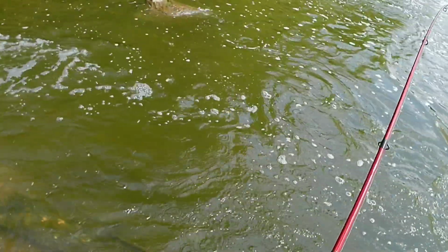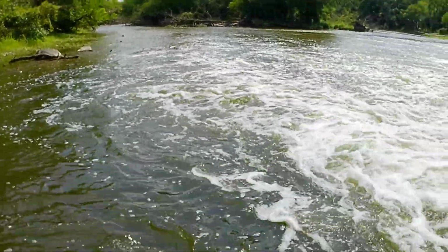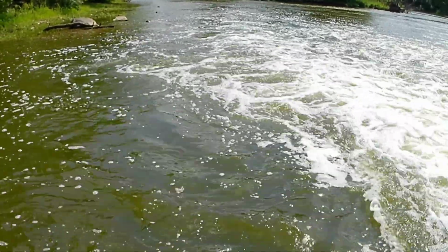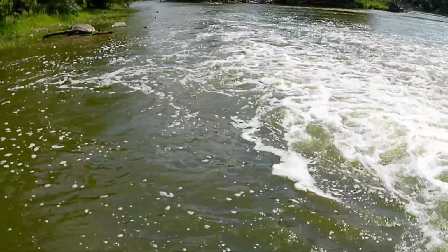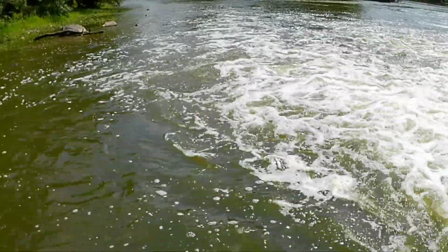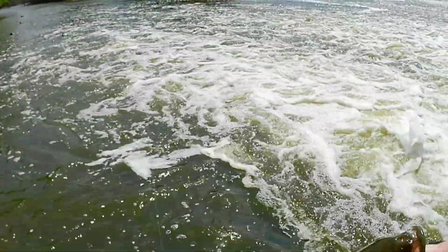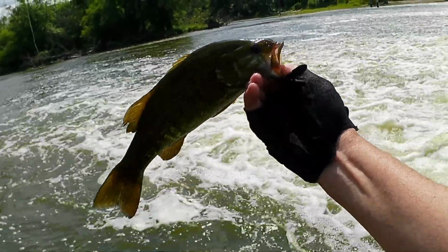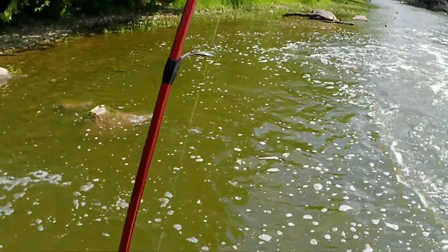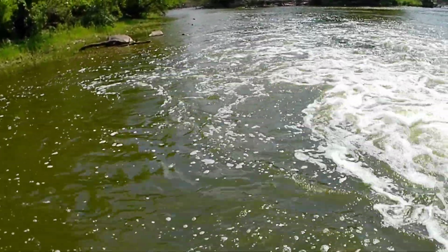He thumped it pretty good coming around that corner, top of the mouth. Nice little smallie. Yeah, he's hooked pretty good. Yeah, see, this thing doesn't hook up real well. It was in the roof of his mouth, not in the lip. There he is. I'm away for a good camera shot, good photo shot. Let's see if I can get this minnow hooked up a little better because it's kind of tore up.